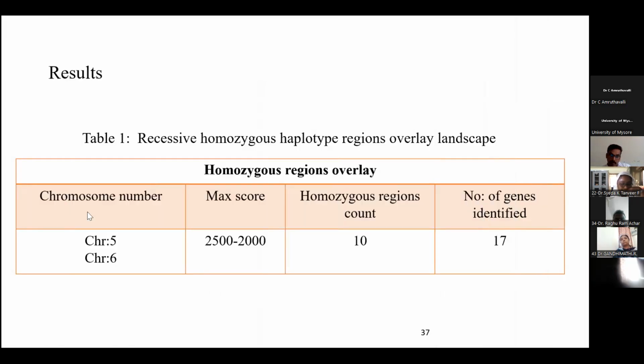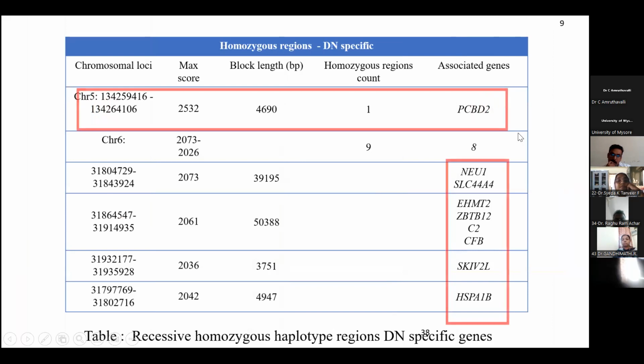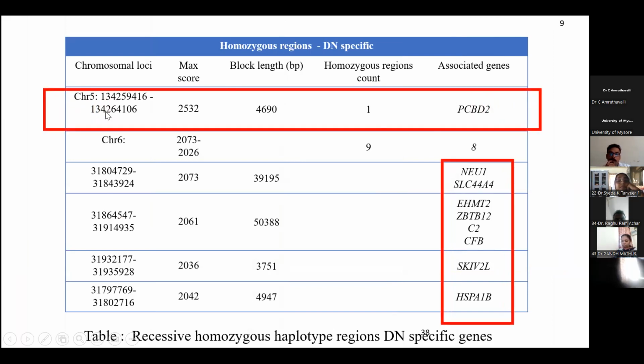So the gene region showing a haplotype block is on chromosome 5. Nearly, the homozygous region count, you will be able to see 10 over here. The number of genes identified is 17. So this is a very serious mutation that is being observed here. Specifically in that particular region, the PCBD2 gene is located.